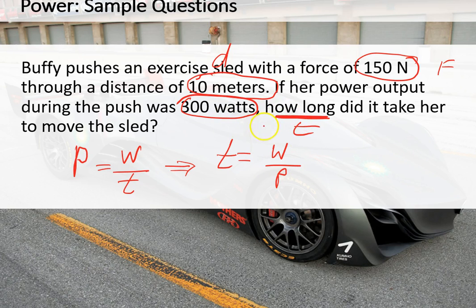It's a little bit like if somebody went 100 miles and they were going 10 miles an hour, how long did it take them? It's not exactly the same, but it's the same kind of idea. We have a quantity of something, and below it is divided the rate at which that quantity is being accomplished or reached. Anyway, so here we have the amount of work she did is not given in the problem.